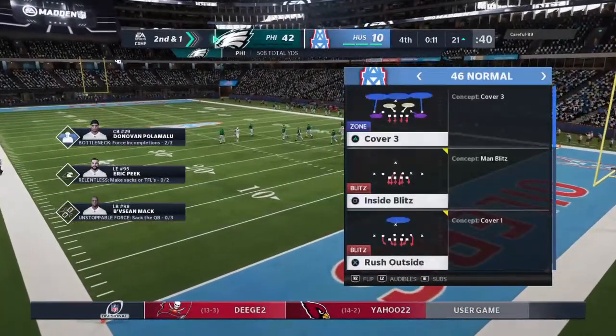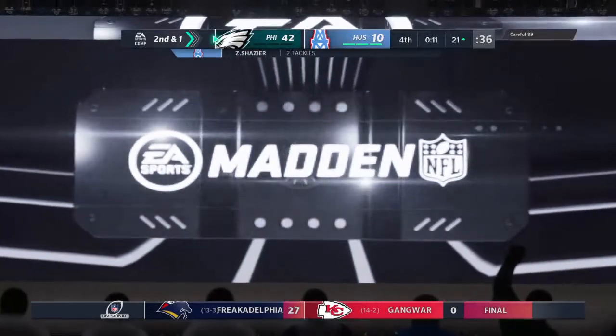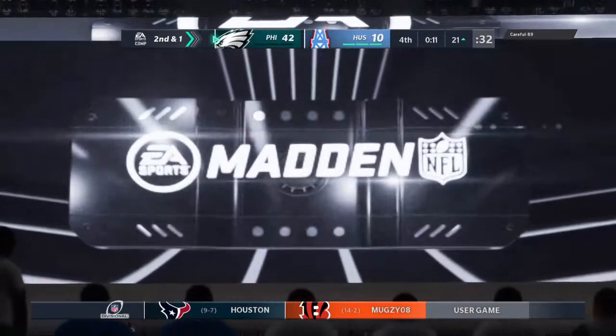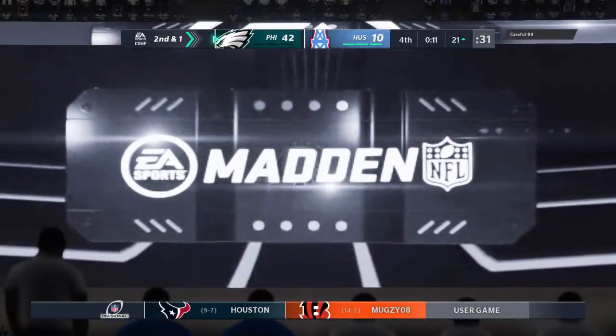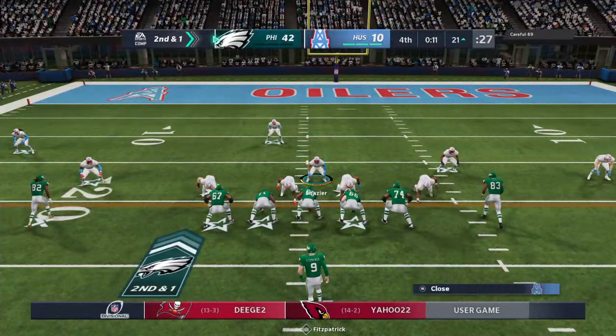The Eagles will take their 3rd and final timeout. It'll be their 3rd and final timeout, so as they talk things over, we'll step aside. The last run got 9. That leaves him with 2nd and a yard.